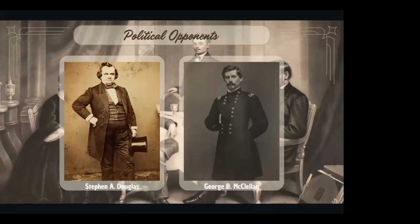The other man here is George B. McClellan. Lincoln promoted McClellan to the commander of the Army of the Potomac. Unfortunately, McClellan was consistently hesitant to engage with and pursue rebels. He would be fired twice by Lincoln, and in 1864, he would run against Lincoln for president.